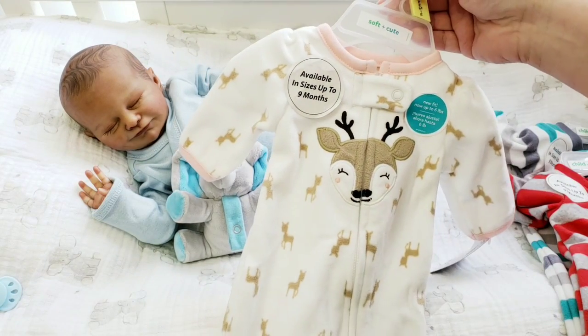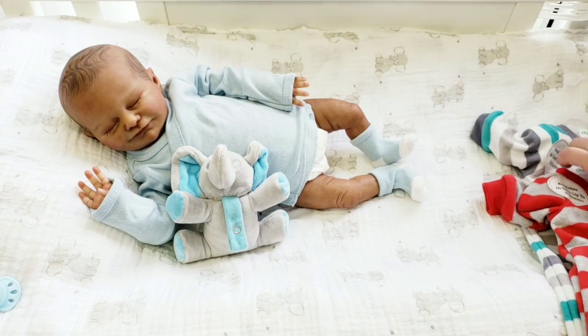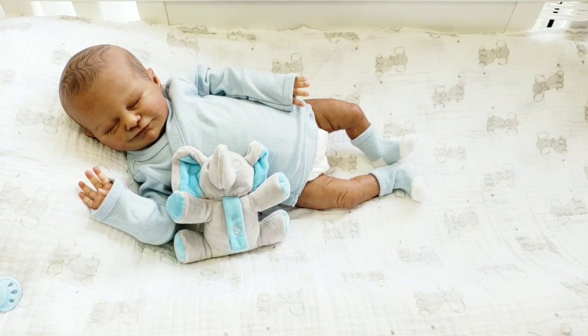It's a cream or white color with a tan deer, pink lining. And that is also in preemie size. And I can't remember if I shared this. I don't think I did, but I got this at Ross, and I could not pass it up. And if I've already showed it, I'm so sorry.